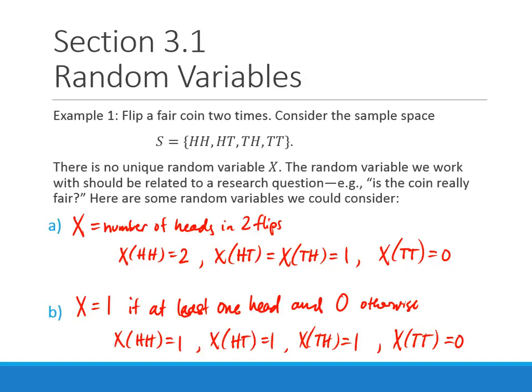It's a very, very trivial example at this point, but just to highlight that for the same sample space, I can have more. There's not just one random variable. I could have whatever I want going on here.